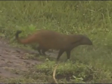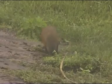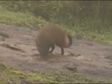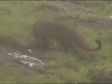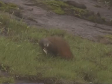The striped-necked mongoose is the largest mongoose in Asia. Crabs and fish are hot favorites. However, on occasion it also preys on the mouse deer.